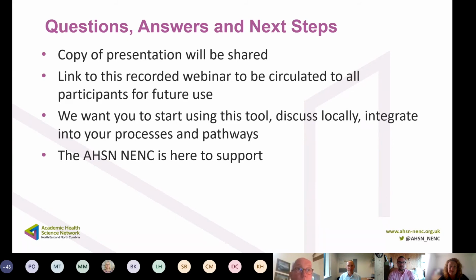The third bullet point down is perhaps the most important one. We do want you to start using this tool. It is available as a paper tool. We want you to discuss it locally. We want you to integrate it into your processes and your pathways, because we know that where it is integrated into processes and pathways, it really helps. We also know that deterioration is a key issue in the care home sector, both for COVID and non-COVID deterioration. And actually, this is a really useful way of helping your care home staff think about what they're seeing and pulling together useful information as part of that process.